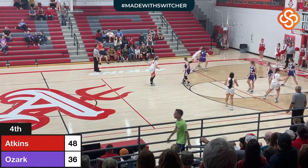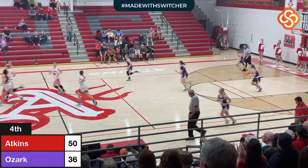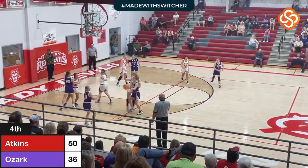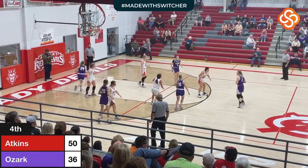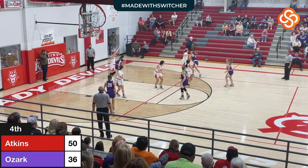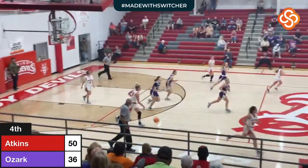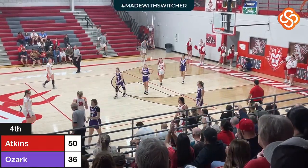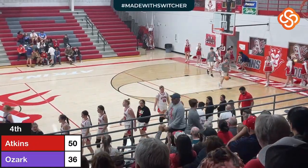Cunningham with it, trying to penetrate. Pulls it back out. Cunningham goes to goal now. Good. Cunningham attacks, gets the bucket, pushes this lead to 14. Here's Ellis. Ellis gets it to Hunt. Hunt looking for help. Now they get it down inside to Burns. Burns' shot is in and out, no good. Cunningham with the board. 6 seconds left. 5. Cunningham brings it across the timeline. And that's going to be the ball game as the Lady Red Devils will win this one 50-36 with a strong second half effort and will now run their record to 5-0.